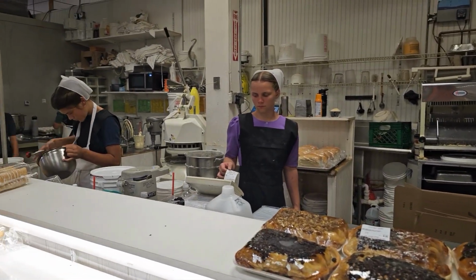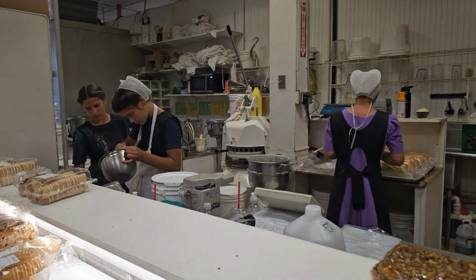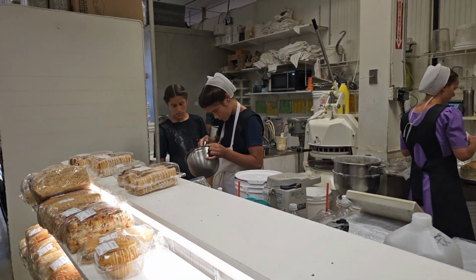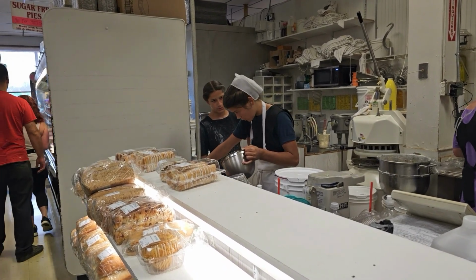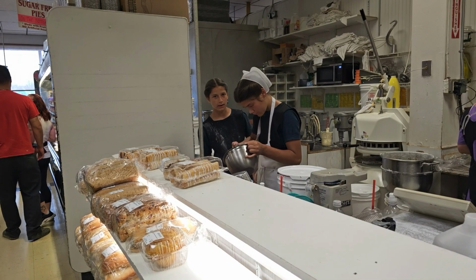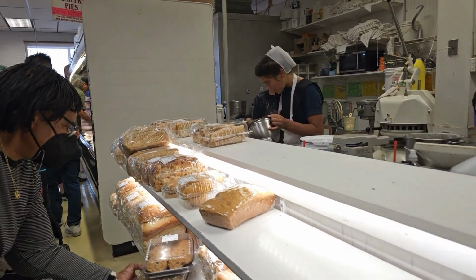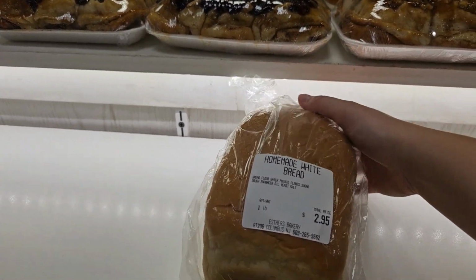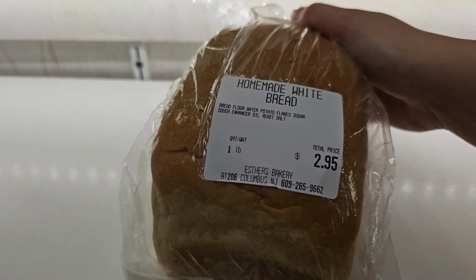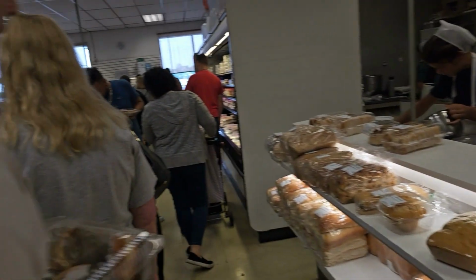And they also make baked goods from homemade as well. You see the Amish people are making the baked goods? All right, let me zoom in over here for a minute. Ooh, homemade white bread. So the homemade white bread is $2.95 if you like some homemade bread for your home.